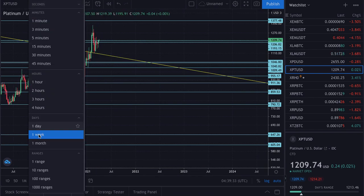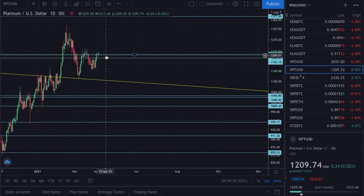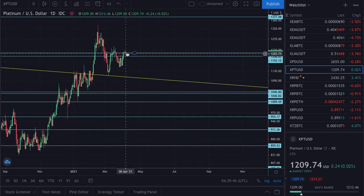And then on the daily, we were sitting around about $1,175. I was suggesting that higher prices were coming from there. I was more confident than lower prices, and we have seen some slightly higher prices since then, topping out at around about 1,220 US dollars.